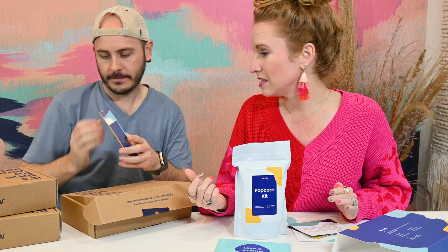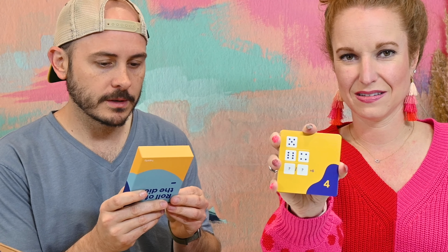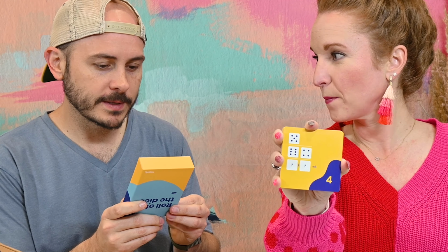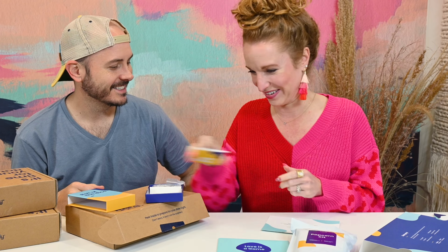And then this is Roll of the Dice game. Roll your dice to complete cards and collect points. The number in the corner indicates the value of the card, and the rows of dice to be matched are separated by horizontal lines. The player with the most points at the end of the game wins. It's always good to have more dice games. I was just thinking this would be good with our youngest, who we're trying to teach to add. This would be a great game for her.